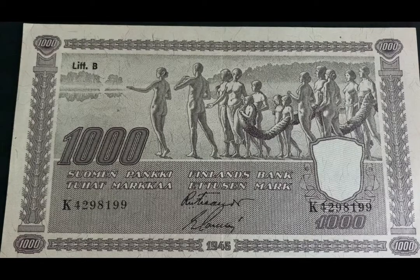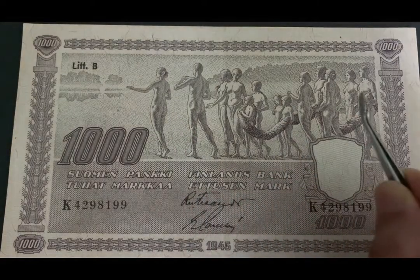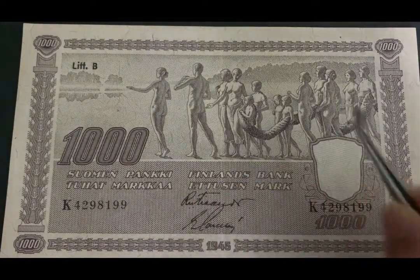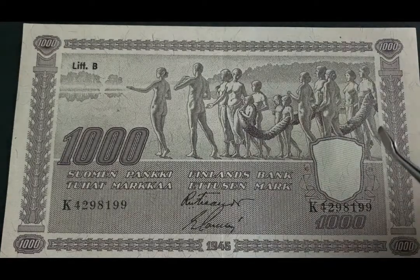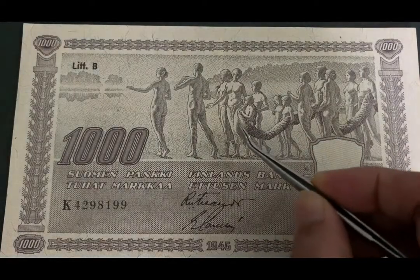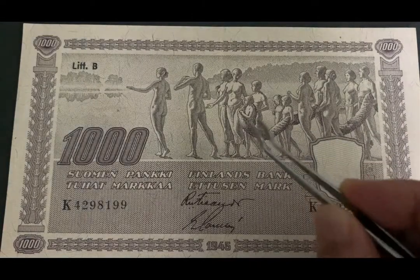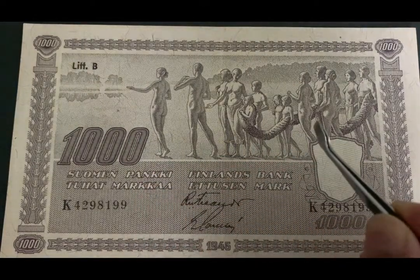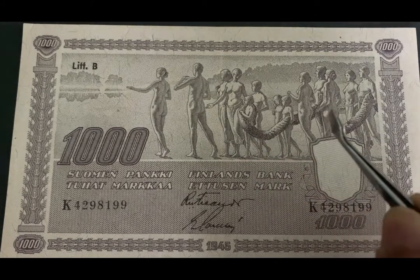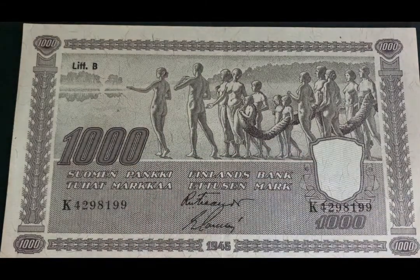And basically what it shows is 13 young Finnish couples and kids together holding and carrying this garland, this very long, large garland. And they're at a lake shore. So here's a lake right here, and they're at the shore of the lake. And they appear to be walking together towards a better dawn or a brighter future.